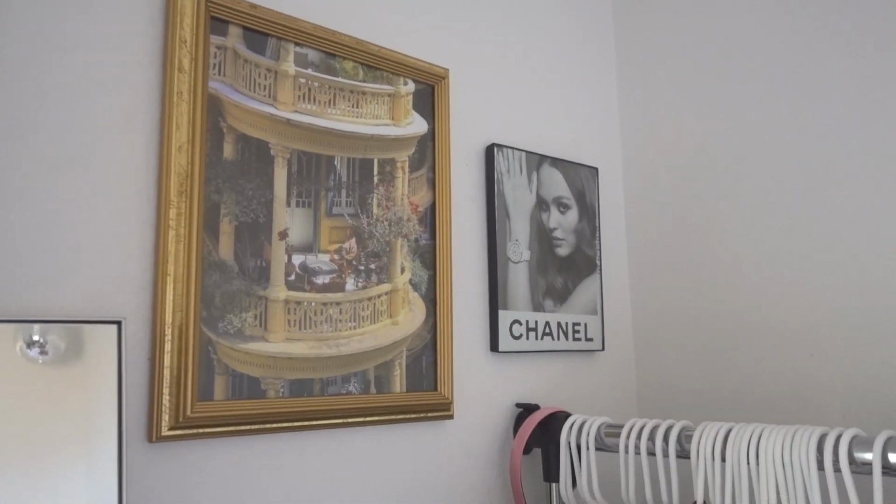All my sweaters and coats are in my closet, but I like keeping these out there. That way I make sure to actually wear all the shirts that I have, because when I hid them in my closet, it was hard to actually get wear out of all my shirts. And this way I can just see them and make sure that I'm wearing each and every one of them.